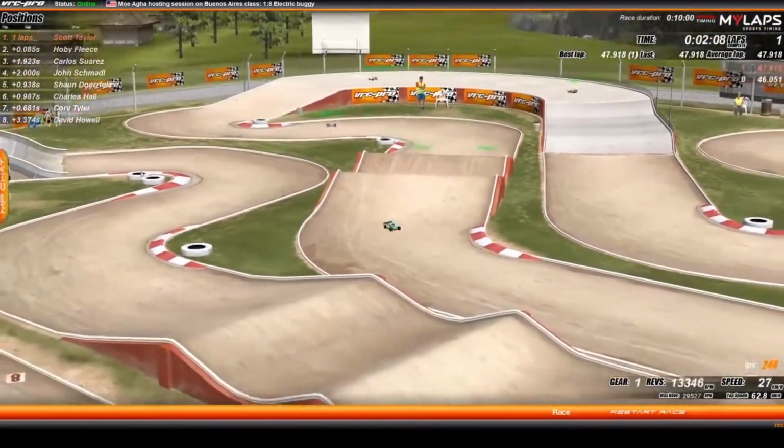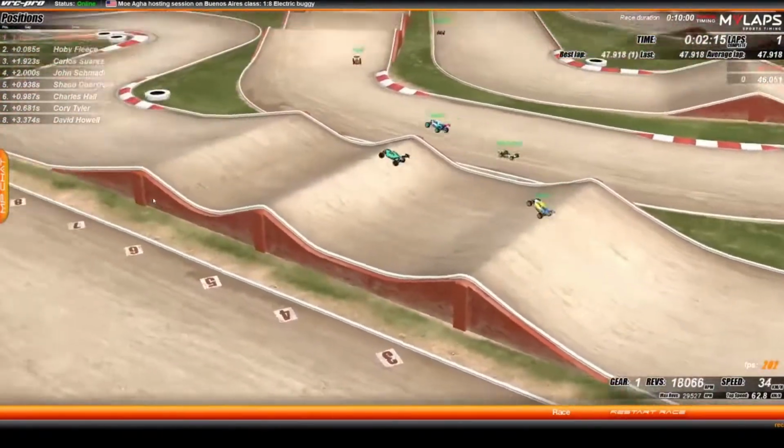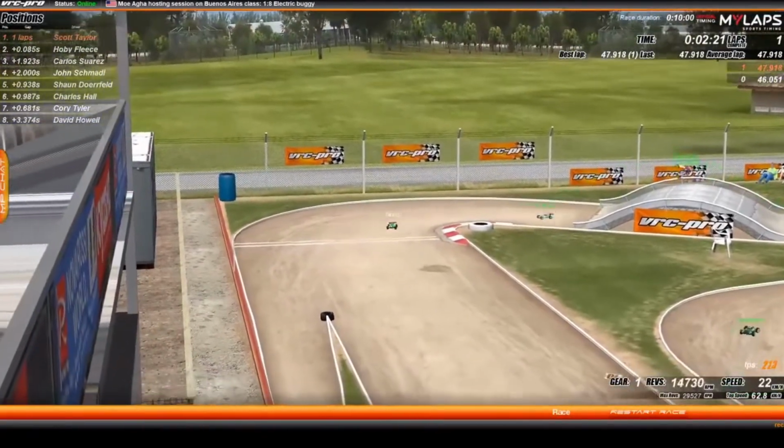2 minutes down. Let's do a quick run. Actually, we'll wait for 3 minutes before we look at laps. Looks like Carlos Suarez, our TQ for the D main, commentator's curse got him and Hobie over there. Looks like Scott's just cruising away slowly.